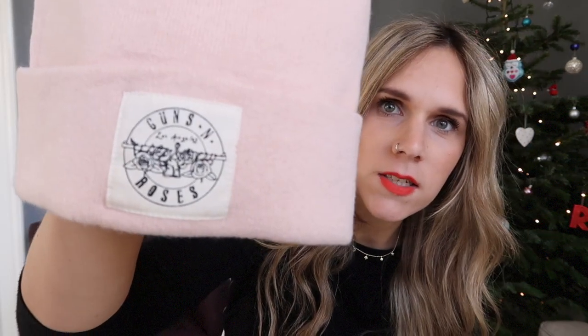My daily outfit of choice is that coat and this beanie, which I am loving. It says Guns N' Roses Los Angeles. It's just from H&M and it was under £10, I think, but I can't quite remember, maybe 12. But it's really warm, really comfy. Not much more you can say about a beanie, but it's definitely been a favourite. I've worn it every single day.